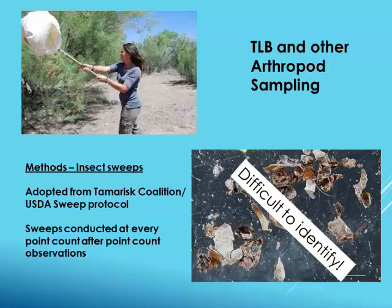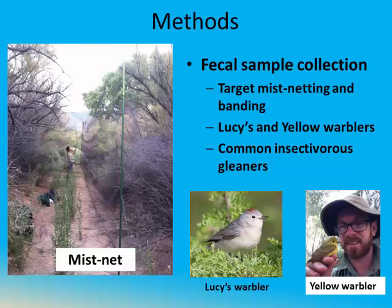We swept the sites at each point count and where we placed our mist nets. So this is what we used. We used mist nets to capture the birds. We were capturing a number of other species. For every bird, we collected fecal samples and placed them in alcohol, and then we banded the birds and released them.